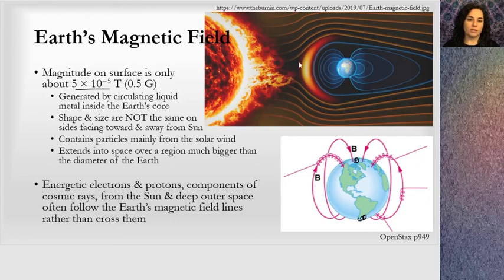Because the sun is blasting solar particles, solar wind, at us, the shape of the Earth's magnetic field changes in response to that here. It contains particles mainly from the solar wind and extends into space, as you can see, and already you're imagining that magnetic fields extend way past our bodies, way past the Earth's surface. Magnetic fields are not visible and they extend far, just like electric fields.